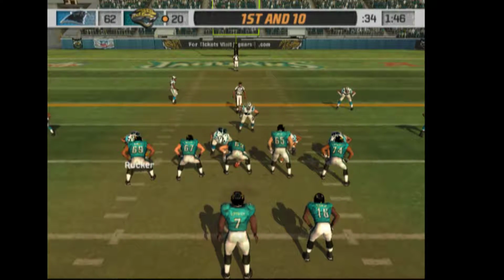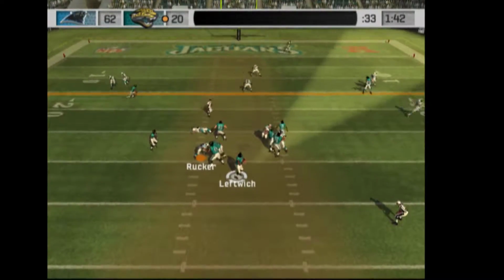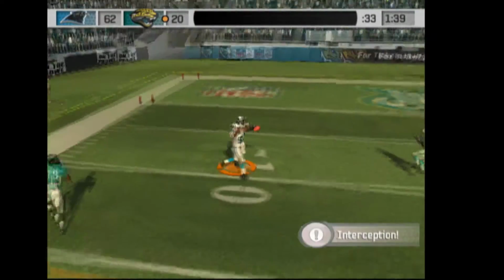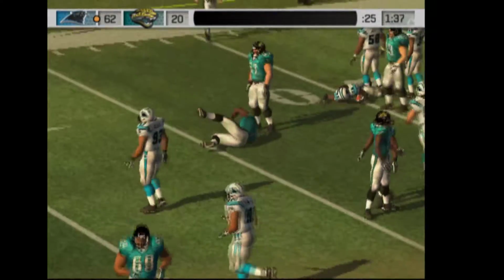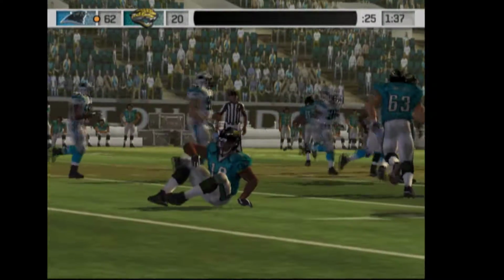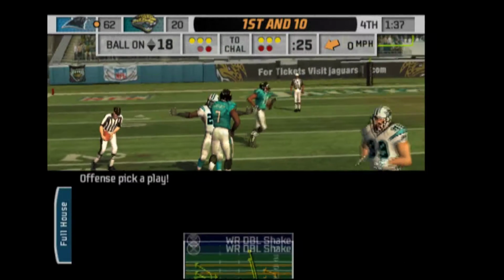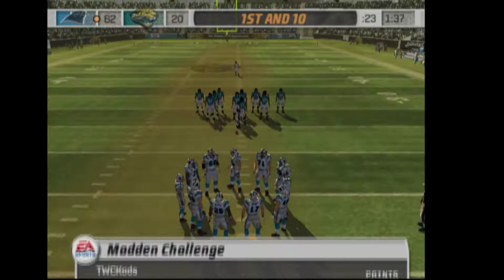All right, now. Keep the throttle down. Dropping back to pass on 1st down. With the throw, Chris Gamble picks it off. And he forced that one. Yeah, and the key to that play was the pressure on the quarterback. They were in his face, and that caused the throw into the middle of the defensive zone for an interception.